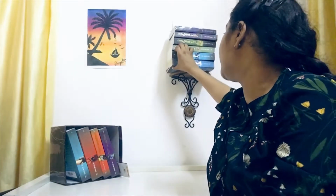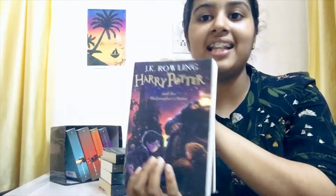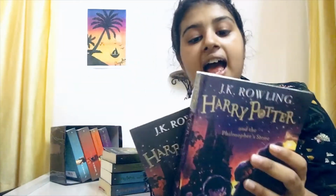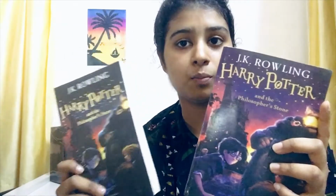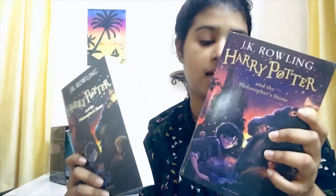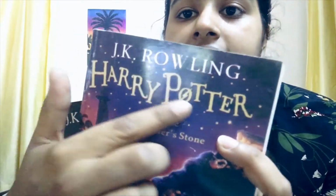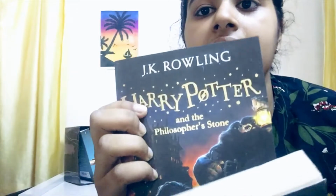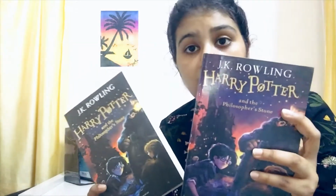I've already separated the three books aside. Let's begin with the first one, Harry Potter and the Philosopher's Stone. It is clearly visible that this one is the original book and this one is the pirated. How can I tell? This one is just printed, whereas this is a text which is highlighted. It is golden in color, and this is brown in color.